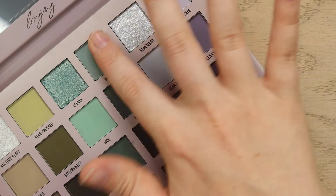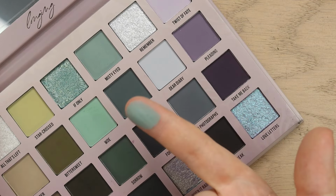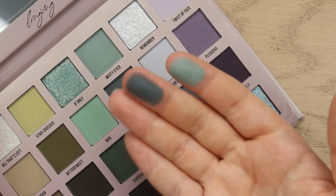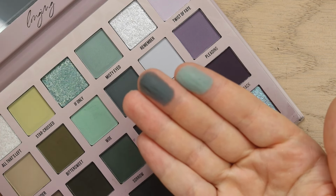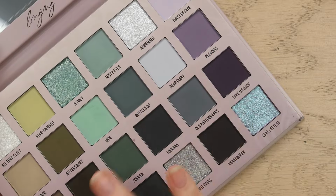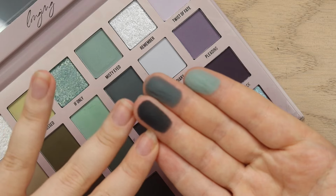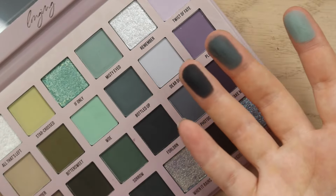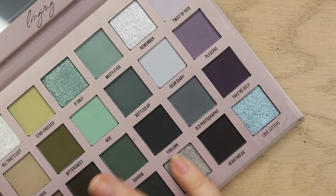So we've got Misty Eyed. See, it's just a little bit more soft than the previous ones. We've got Bottled Up. That's a vibe. It almost looks like it has this combination of gray and teal. Super pretty. Forlorn, which looks like a deep greenish color, but I'll be honest, between that and Melancholy, I feel like they look pretty similar. And then we've got When It Rains, which is so beautiful.